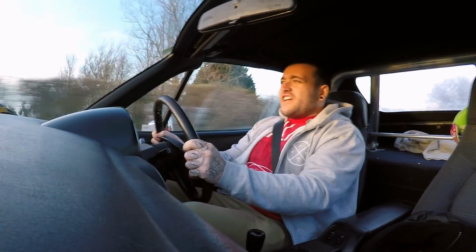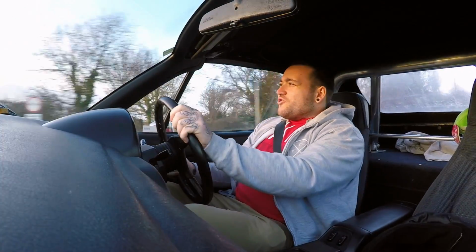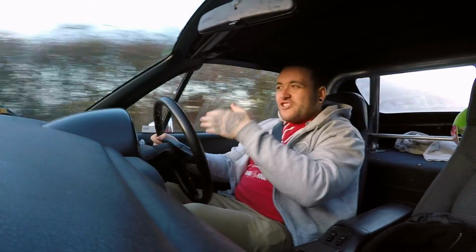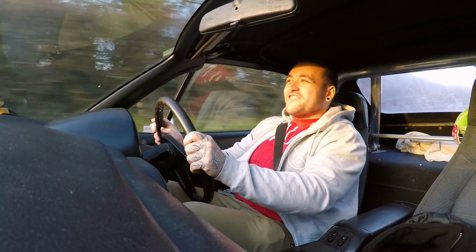And that is the sensation you get in this. It really is something else. You're able to just drop it into the corners and just power around, and it just points and squirts straight around the corner. It's absolutely fantastic to drive.